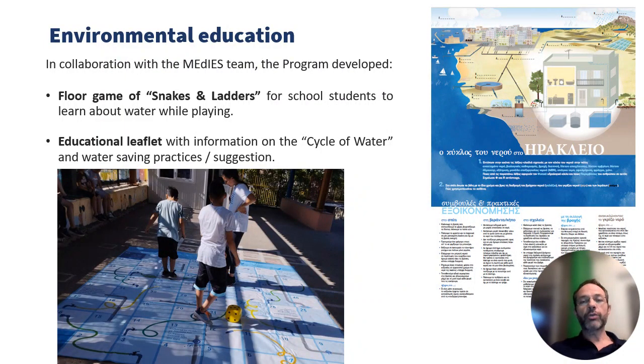So this shows the integrated aspect of the project, because around the technical intervention that was implemented in Heracleion, there was also a whole story built, a whole narrative, and a whole explanation on the cycle of water and how important it is to conserve it, and what options there are, what the technologies are, but also around explaining something very tangible and concrete that happened in their city, in their wider area.